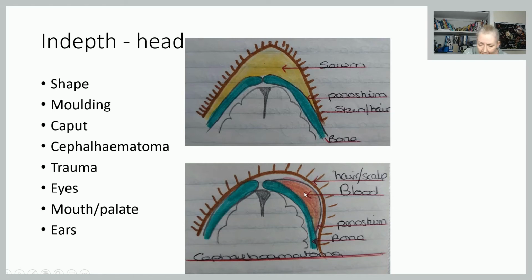Cephalhematoma, on the other hand, is a collection of blood, and it collects between the bone and the periosteum, so that covering that goes over the bone. And because of this, they will never cross the suture line. So you will never have a cephalhematoma that crosses the suture line. What you might have is a cephalhematoma with caput on top that crosses the suture line, and you're not really aware of the cephalhematoma until the caput has subsided. Caput is obviously present at birth.